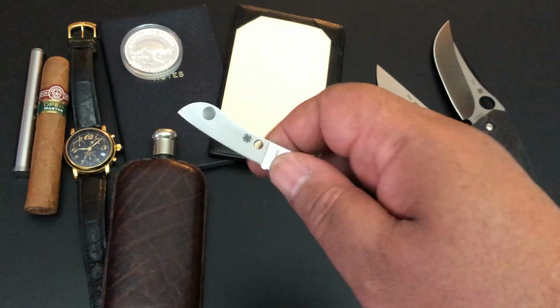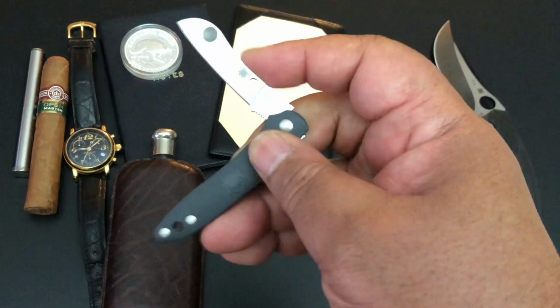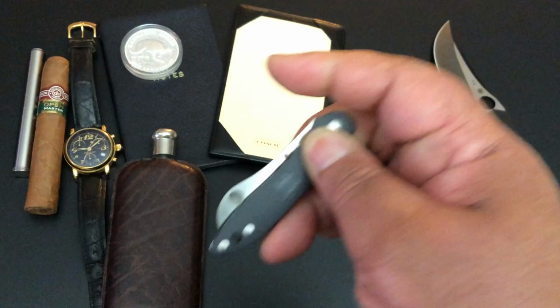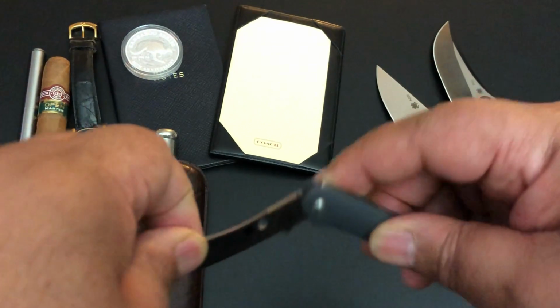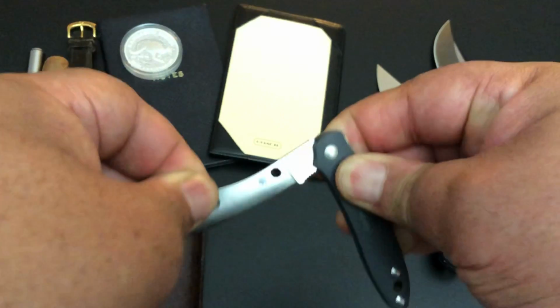It's a slip joint knife, which means no locking at all. It has a half stop, right where a half stop is supposed to be, about 90 degrees. And then it slams down. Half stop, of course, on slip joints gives you a warning at that point: move your fingers, or they get cut off.